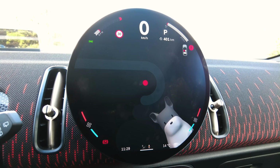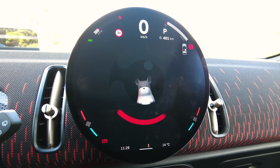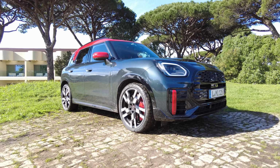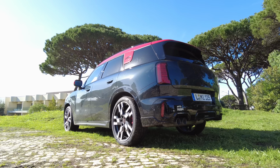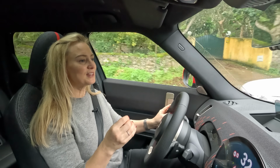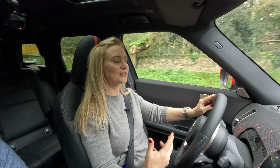I'm just not sure or convinced with how those are going to go over with American car shoppers, especially for ones that are looking for a sportier version of the car like the JCW. But I'm certainly curious to find out.